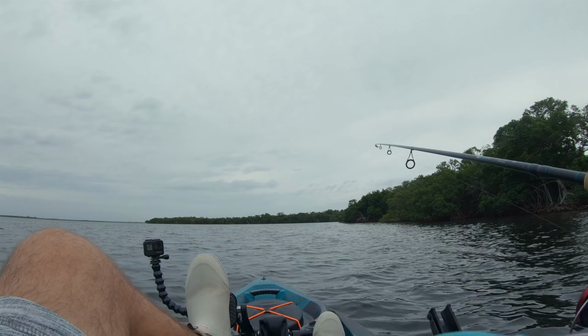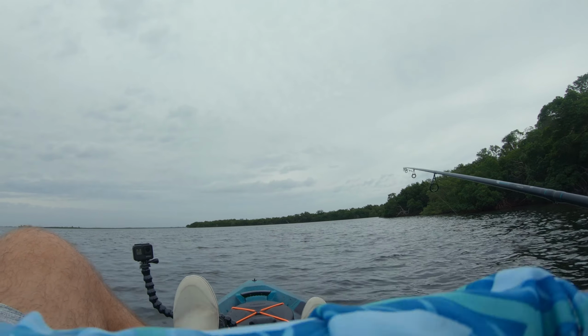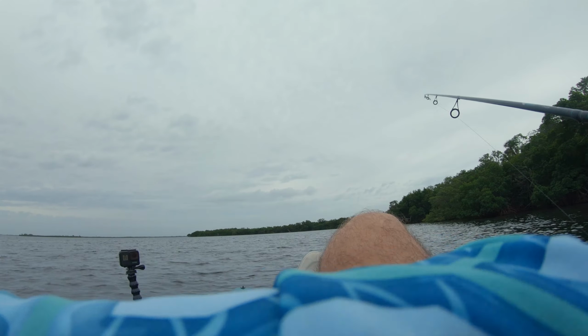You know, we're actually waiting on that major feed time. So right now we're just exploring on the yak.